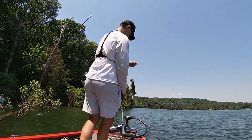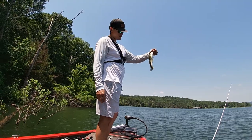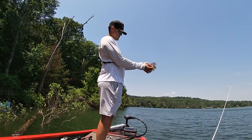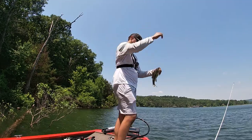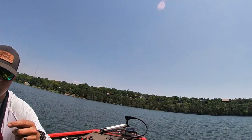Big guy. I think that might be the smallest fish of the day, but gorgeous. I love the patterns on that guy. Gorgeous spotted bass. He took one of my craws too, so. Shoop. Thank you, sir. Okie dokie.